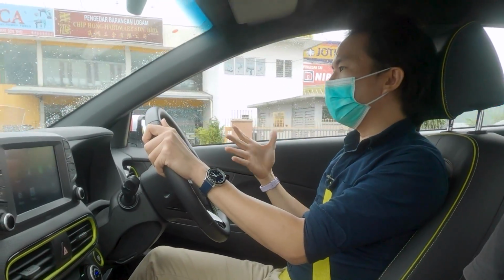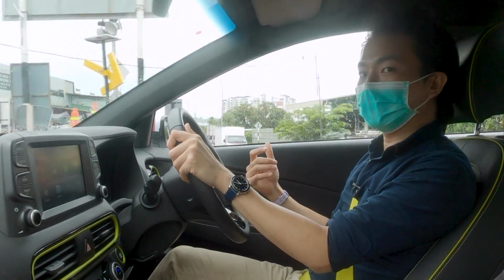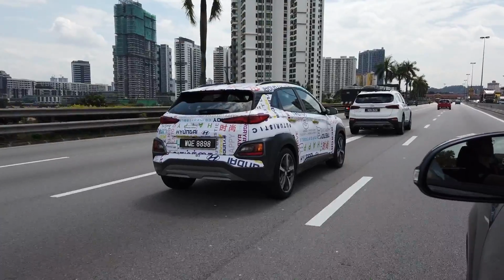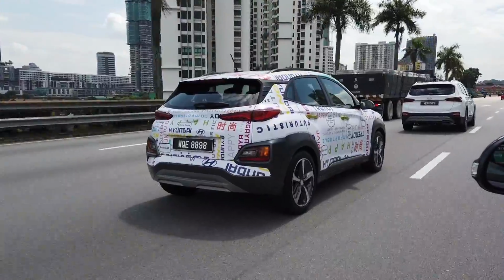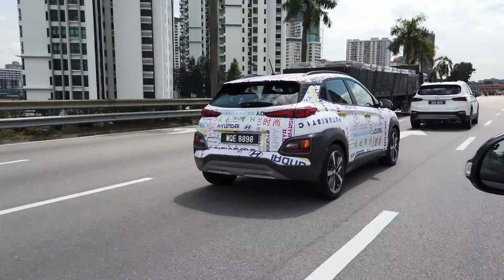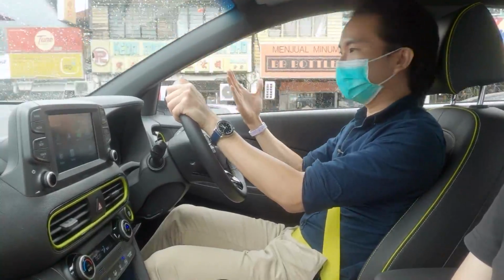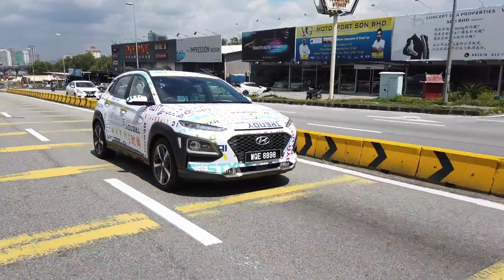Now on paper, this car sounds quite fast. It will get from 0 to 100 kilometers an hour in 7.9 seconds, which isn't too bad for this sort of car. And once you get up to speed, this does feel like a very powerful engine. You step on the throttle, it gives you quite a decent amount of torque, and you'll be going about at quite a fast rate. However, at lower speeds, it is the transmission that spoils the fun a little bit.